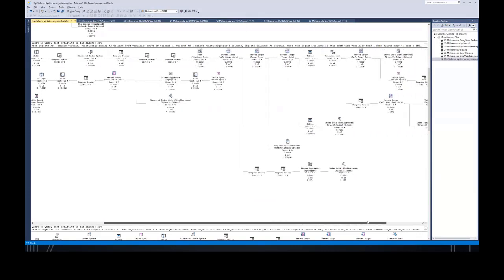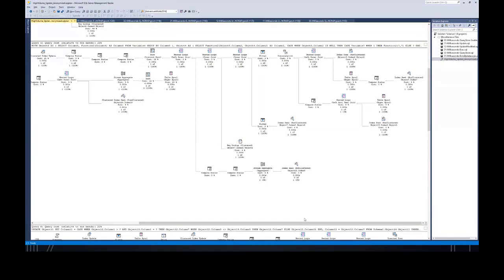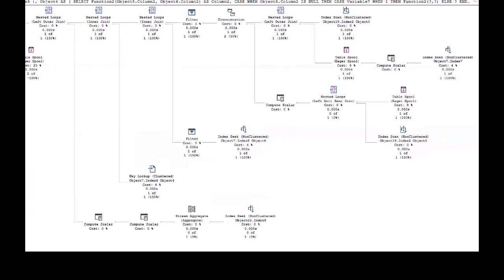Now, looking at this at first, this is very complicated. There's a lot of things going on here. There's an awful lot of operators. But at first, it really wasn't obvious what the problem was. It wasn't really obvious if there was anything I could do here to substantially improve things.